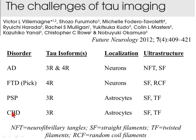Now, in progressive supranuclear palsy and corticobasal degeneration, so those movement disorder-related tauopathies, the isoform that's involved in the deposition here is the 3R form. And it's not in neurons, it's in astrocytes in these diseases. And here it's very loosely affiliated as straight filaments and/or twisted filaments, which are much more amorphous than the neurofibrillary tangles. So whether we talk about the primary structure, the ultrastructure of the tau accumulations, and/or the cells in which we find the deposition, there's great variability across a range of neurodegenerations that we would be interested in.